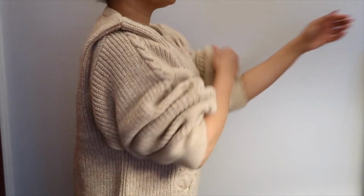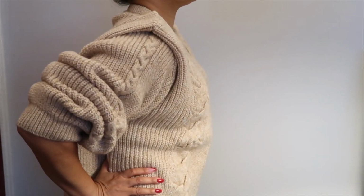Okay, so this is a little bit oversized, a tad bit too oversized for me actually. In the US, it's a size 12, which is a UK large. I probably would have been better off ordering a 10, but my biggest concern is I'd rather be slightly oversized with the chunky knits than too tight. It's not a good look.